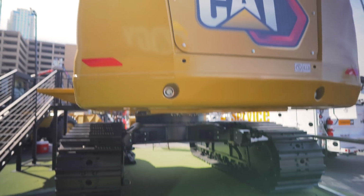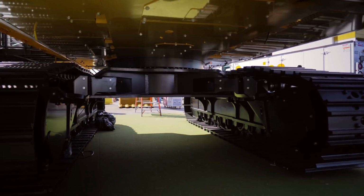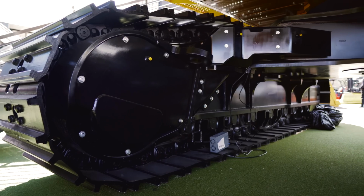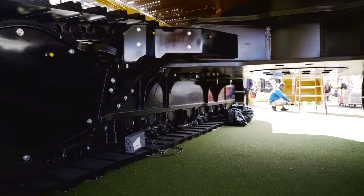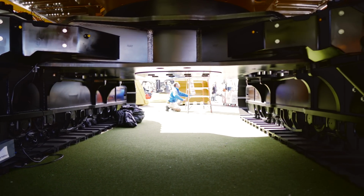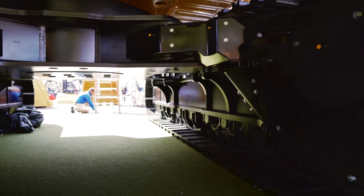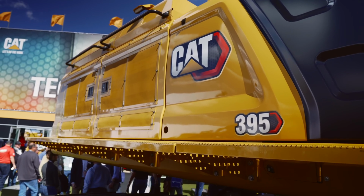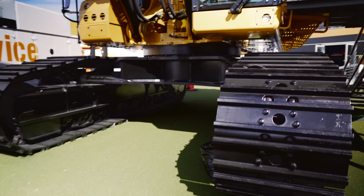Quick note here before we get started. Unlike a lot of our other videos, you're not going to see any footage of this 395 in action. And that is because of just how new this machine is. Before the show started, Cat officials told us that this 395 is one of the very first ones ever produced, and it was taken right off the boat and rushed to ConExpo so they could unveil it for the show. So unfortunately, there's no footage of the 395 in action because it hasn't been in action long enough or often enough for anyone to take any footage of it. Let's get on to the rest of the video.